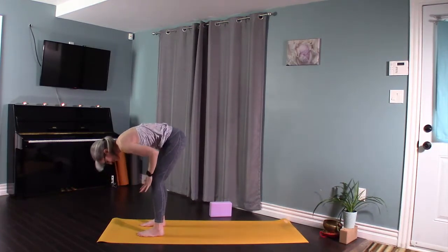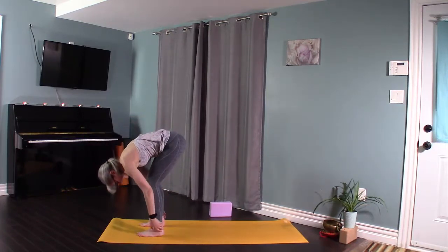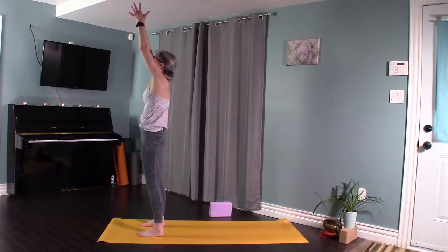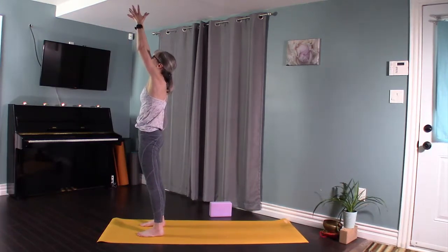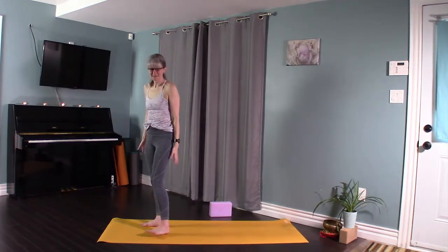Inhale, halfway lift. Long and tall. Exhale, fold. Inhale, sweep your hands all the way up. Exhale, goalpost arms. Inhale, sweep your hands up. And exhale, release your hands to your sides.